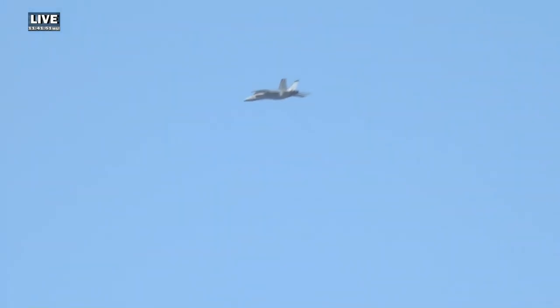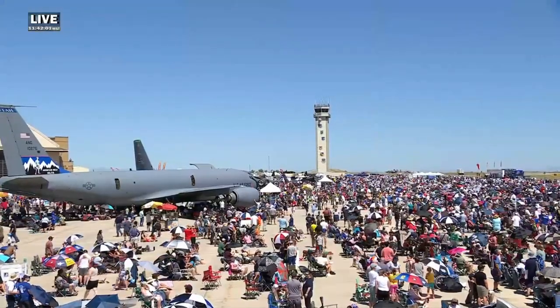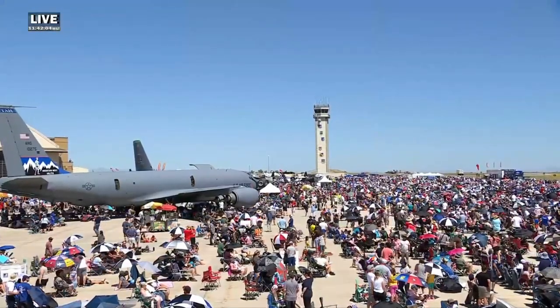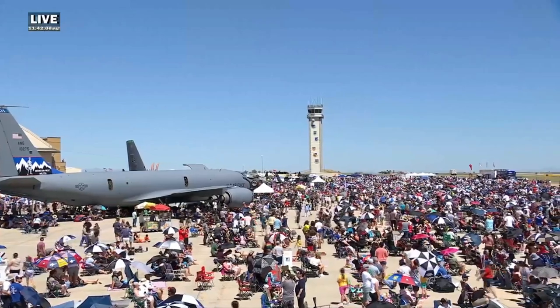And now it sounds like we're going to get into talking to Staff Sergeant Alex Zuniga. I don't think he's here yet. Is he not here? Not here yet, but I thought this would maybe be a good time to show the crowd. There's still room for you, despite what you might think. Look at that crowd here today at Hill Air Force Base.